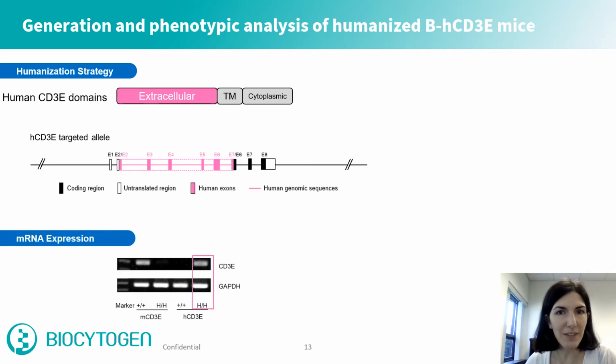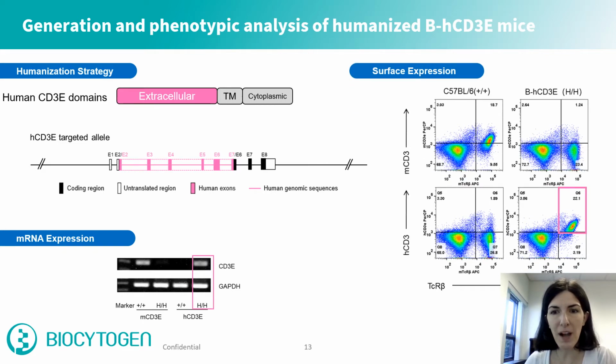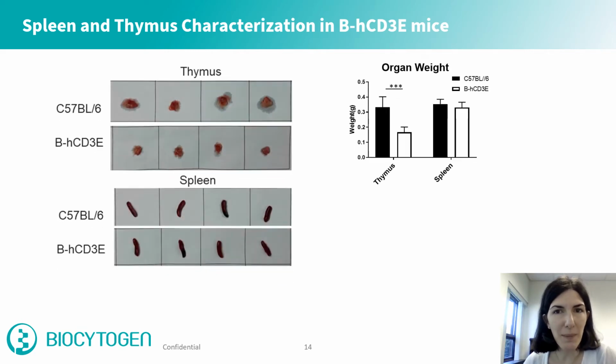mRNA expression demonstrates expression of human CD3E by RT-PCR, which is shown in the pink box. And importantly, expression of human CD3 but not mouse CD3 is detected on the surface of homozygous CD3E T cells by flow cytometry. Previous attempts to generate humanized CD3E mice have met significant challenges, with early attempts resulting in completely defective T cell development and some others reporting altered immune function.